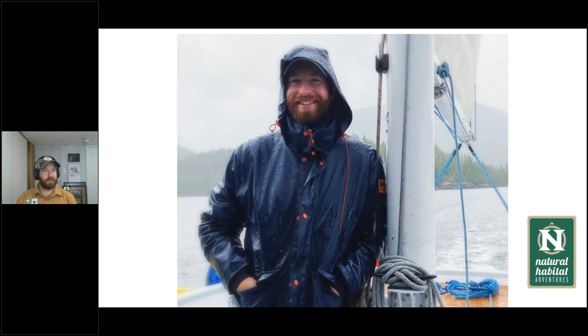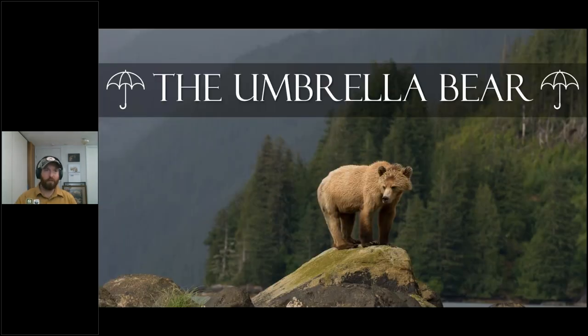But when it comes to umbrella species and the umbrella bear in general, I just want you to know that I'm extremely biased towards bears and extremely biased towards this one species, but they are legitimately representative of umbrella species. It's just that today we'll talk about bears versus all of the other umbrella species, which there are many of, but bears in particular.